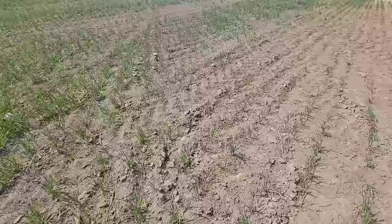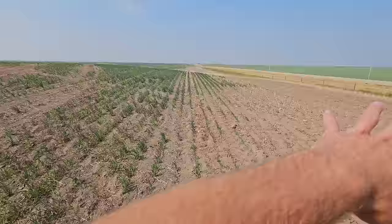They're still out here, but they're flying now. The grasshoppers are flying, so they can come in from anywhere.